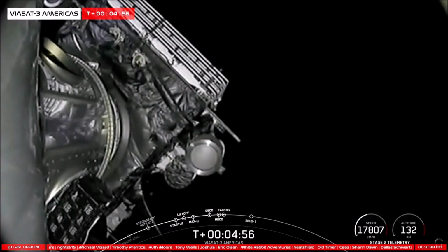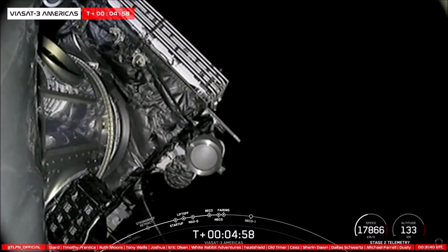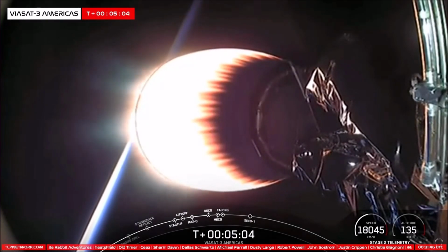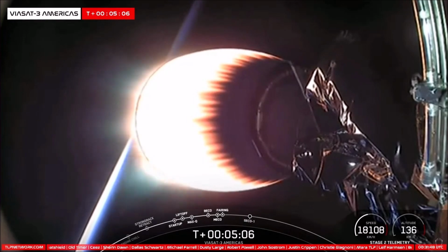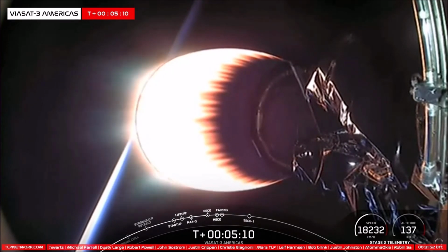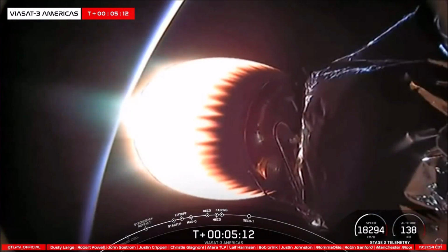Fairing separation confirmed. And also we're able to see and hear the call out that Stage 2 is following a nominal trajectory. The fairing halves have separated. They are now falling back down to Earth, and we will attempt to recover them using our recovery vessel, Doug.